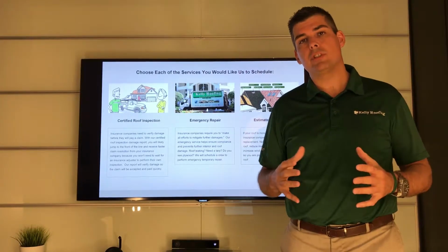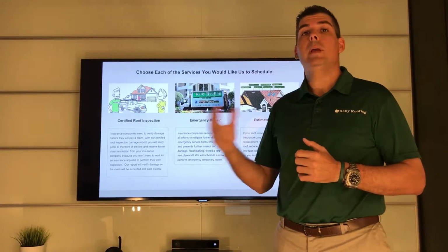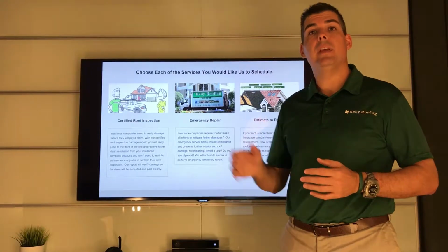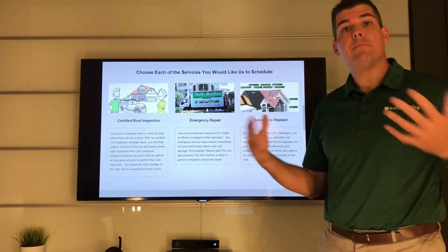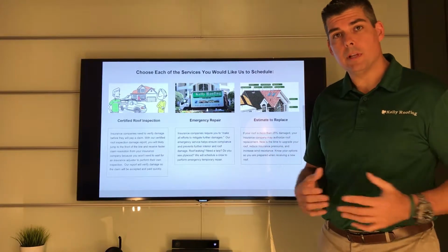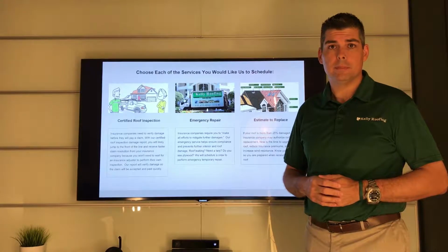Well, by skipping the adjuster process and by having this certified inspection report, you'll be able to send this report directly to the claims manager and skip the adjuster's time frame or input. This will make it easier for your claims manager, easy for your insurance company, and faster for you.